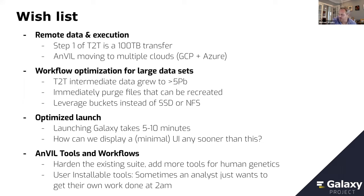add more tools for human genetics. I'm very excited to hear that things like user installable tools are on the horizon. Sometimes when you're in the middle of a project at 2 a.m., I don't necessarily want to write a whole wrapper for a tool. I just want to get my analysis done at 2 a.m. So that sort of capability, I think, will also make the platform a lot more attractive to a broader range of analysts.